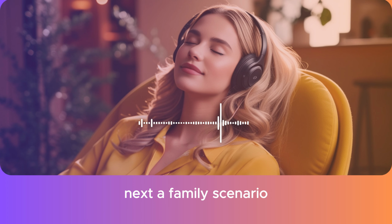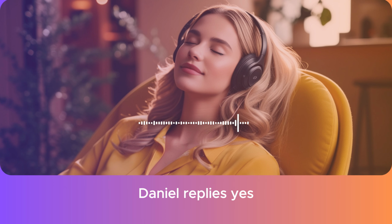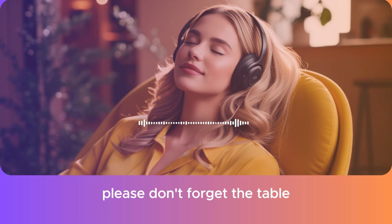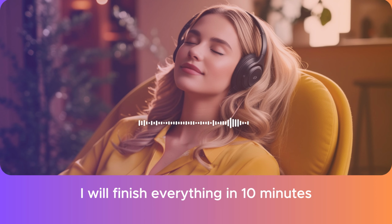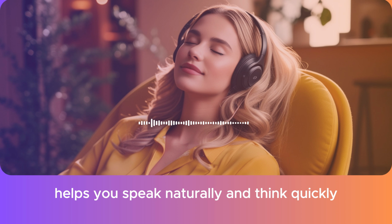Next, a family scenario. Laura asks, Daniel, can you help me clean the kitchen? Daniel replies, yes, I will wash the dishes first. Should I wipe the counters too? Laura says, yes, please. Don't forget the table. Daniel adds, okay, I will finish everything in 10 minutes. Practicing everyday tasks in English helps you speak naturally and think quickly.